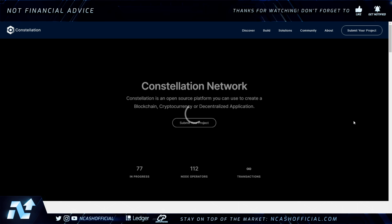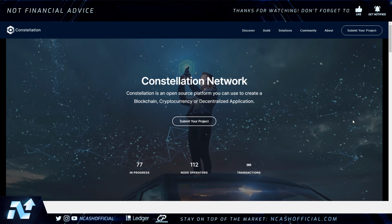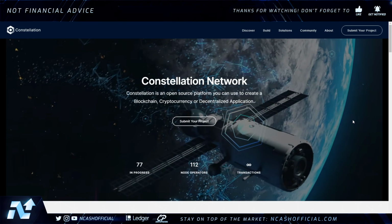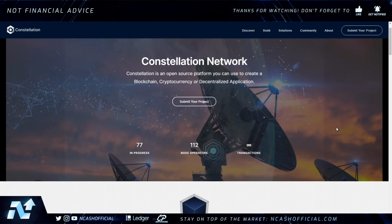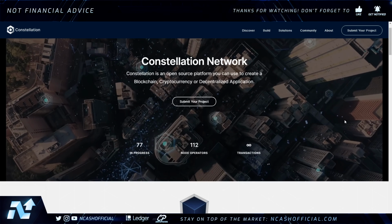But they are doing incredible things from the overall point of view in regards to transactional speeds. They do have unlimited transactions right now. They have 112 nodes. So if you have been running a node on Constellation from down below 3 cents, you are probably earning a lot of residual income from this asset. They do have a lot of overall utility cases behind them.